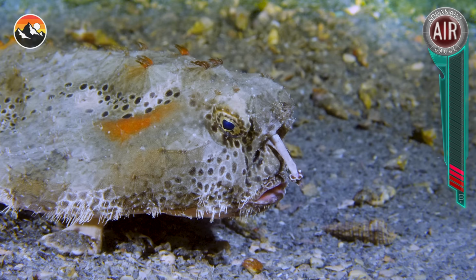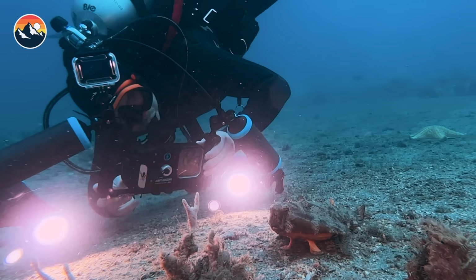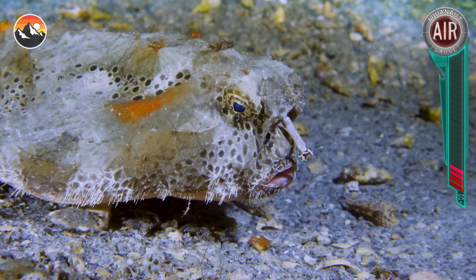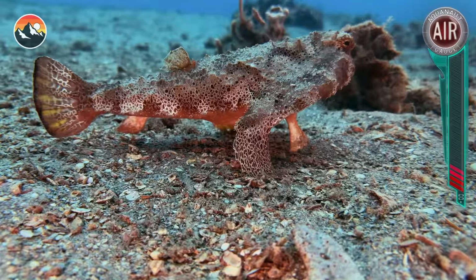I didn't even know that it could do that. Holy cow. I cannot believe how much it can transform its face like that. That is absolutely amazing and cooler than I could have ever imagined. All right, batfish footage secured and mission accomplished.